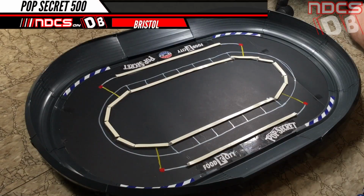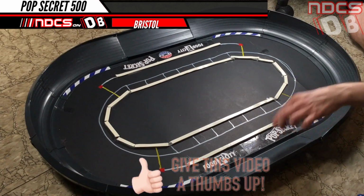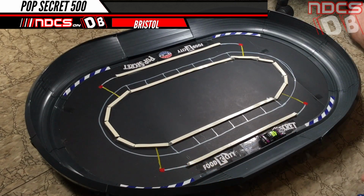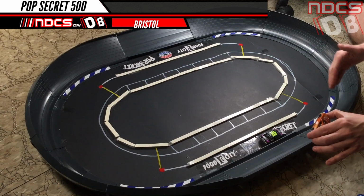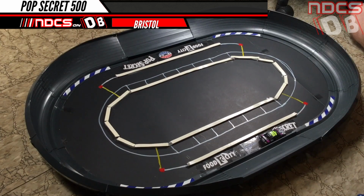Alrighty folks, here we go, the Pop Secret 500. Your pole sitter, Jimmie Johnson. Now, he's had some tough luck in the NASCAR Duralast Cup Series, but the way the racing works here, we push the car around the track, wherever the car lands, we take it off, we set it on the inside, and we'll grab another car. Once we push that car, if this car gets their nose to that tail, that is a completed pass, but should this car make any contact or come off the racing surface, that is a DNF, and if they hit another car, that is a multi-car wreck.